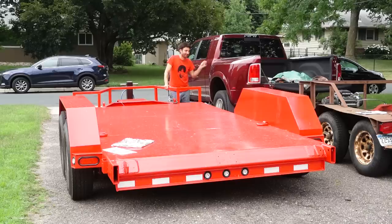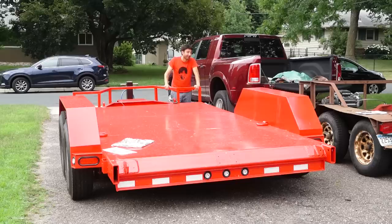And a lot of people have been asking about the truck, so I think we'll probably do a video here in the near future on the truck, since I've actually had it now for a year already. That was a fast year.